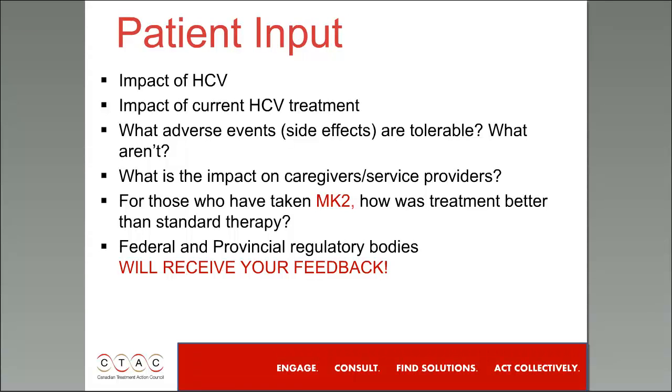And then the most important bit about this process is that regulatory bodies will receive your feedback. We will write a report based on the survey data. Not only will the Common Drug Review process use that data in their deliberation, but when they give their suggestion out to the provinces and territories, they will also receive that feedback. So this is really, really important. I can't stress it enough, and I really, really appreciate your participation in it today.